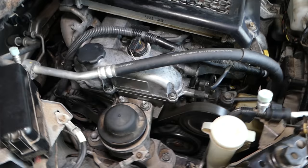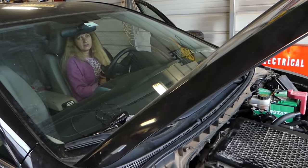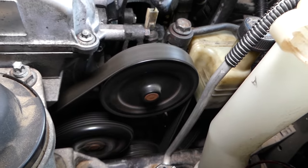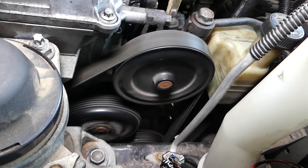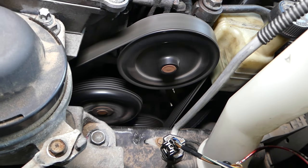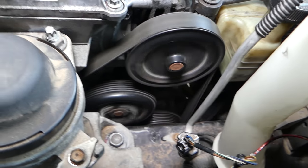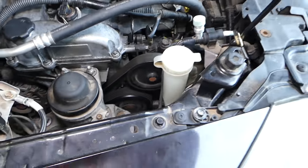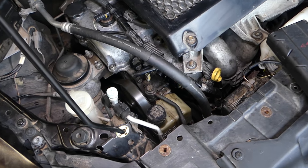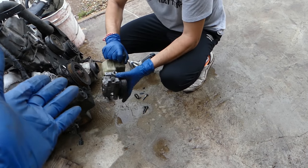So if we go ahead and turn again, let's turn the steering wheel. Every time you turn the steering wheel, that power steering pump is causing terrible noise. And you can see guys, it doesn't go away at all. Okay, let's turn again. So we'll go ahead and replace it with another one, and we'll see if that fixes the problem. Okay guys, this is the old pump right there.